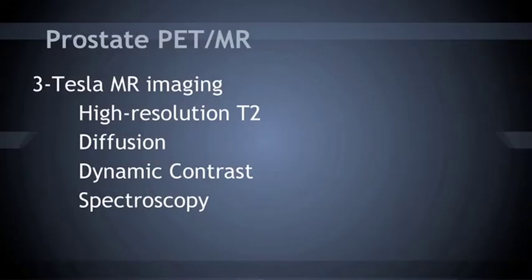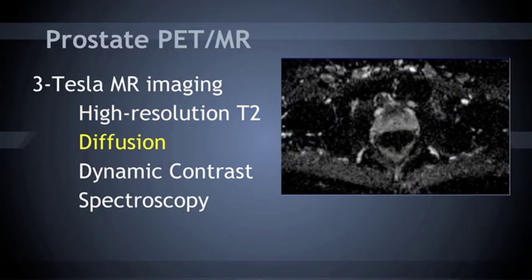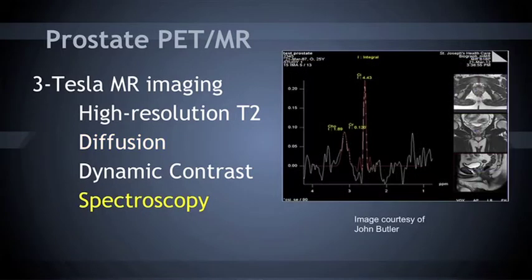For prostate in particular, we can acquire a full-fledged, full-quality 3 Tesla MRI. As you've seen, similarly, we can get high-resolution T2 images. This is on our Siemens PET-MR, a non-endorectal coil image, and the quality is pretty good without the endorectal coil. This is an ADC map. You can do spectroscopy, and all of this is fully registered with the PET.